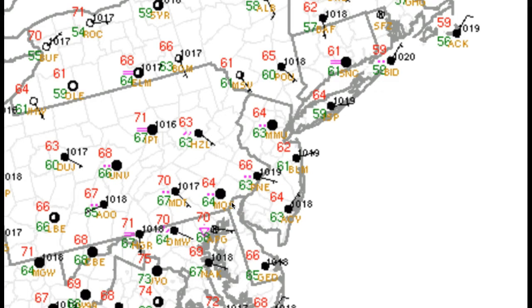It's currently 9 a.m. We have a lot to talk about today, so let's dive into this data. Well, first of all, we have temperatures in the lower to mid 60s over much of the Philadelphia and New York City metropolitan area. Notice, though, we have temperatures in the upper 60s to lower 70s over central Pennsylvania.